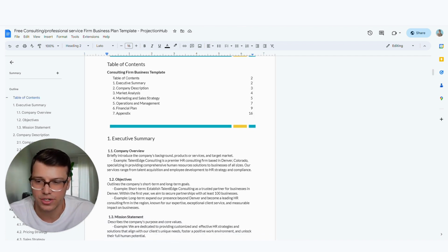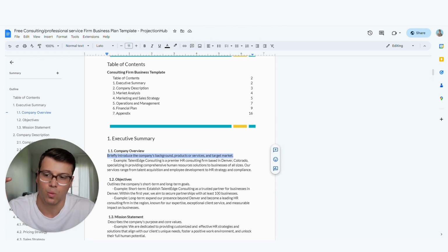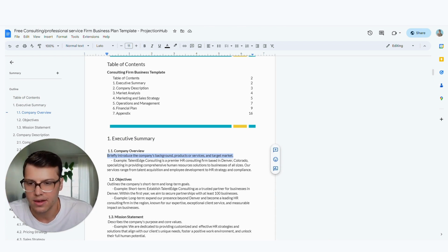Now, really quickly, just on the structure of this business plan template, you're going to see this recurring theme of a heading, subheadings, and then a brief, one-sentence explanation of what that subheading is calling for, and then a one to two sentence example for our fictitious use case here.